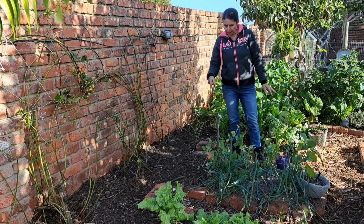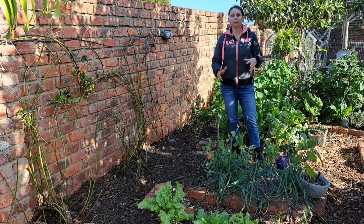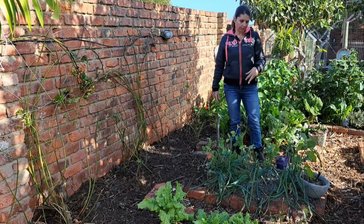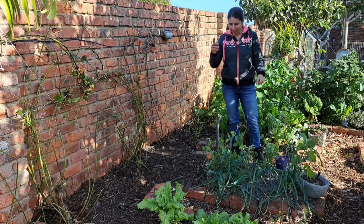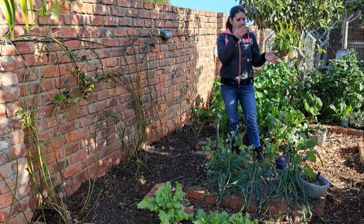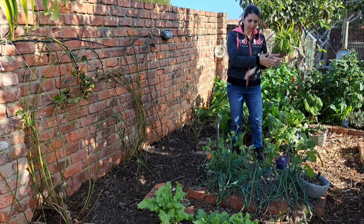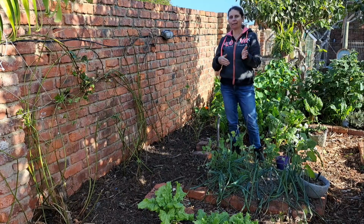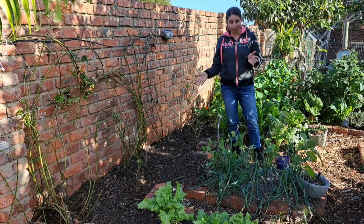I also planted snap peas in amongst them. And the idea was that they would grow over the eggplants, but it didn't work so well. They are here, and they're looking pretty sad. I can't understand why when I plant snap peas at the beginning of winter or late autumn, they grow beautifully. And if I try and do a second sowing of them, they just don't seem to perform at all.